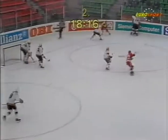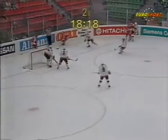Kamensky tips that back to Kusarov. Kusarov head-manning it to Bykov. Bykov to Khromatov. Khromatov now in on the backhand side. Kamensky moving in front of the net. Kamensky now pushes it back to Kravchuk. The shot. The rebound comes out. Bykov circles in the circle.